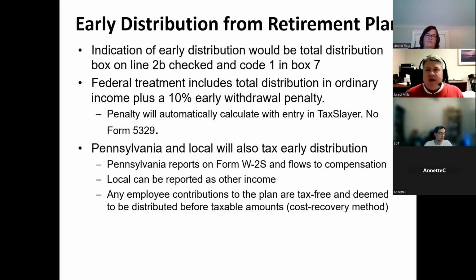We don't need to do anything else other than have the information exactly on the 1099-R into the input. So as long as the code 1 is in there, it's automatically going to go to federal. It's automatically going to get hit with the 10% penalty. I will talk about the exceptions to the penalty in just a minute. But if there's no penalty exceptions that exist, that's all we need to do for federal purposes.